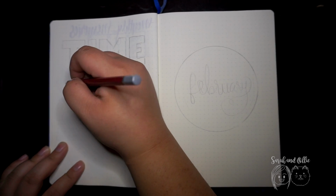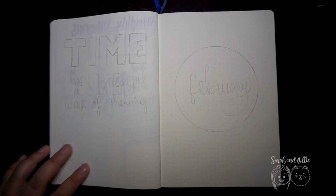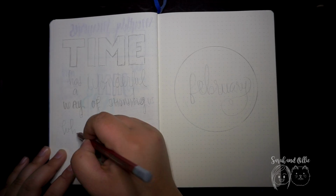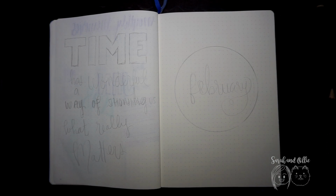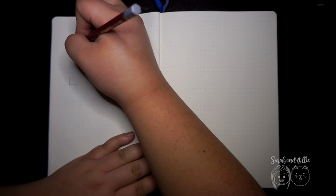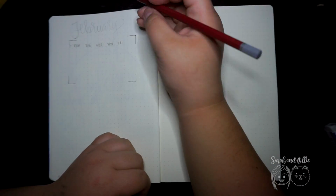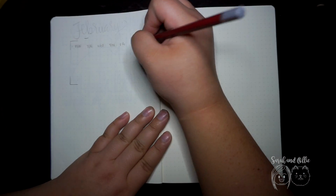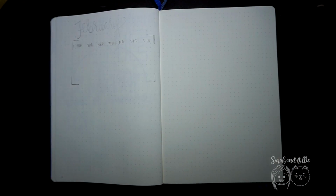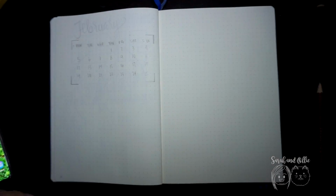In order to make this look nice and to give myself some reassurance, I did my whole spread in pencil first before I even thought about inking anything. If you saw on my first page, I used a pencil and a compass to draw the circle for my February month. I think for every month I'm gonna keep the circles a consistent thing just because I like it. It's just a design aesthetic that I enjoy.